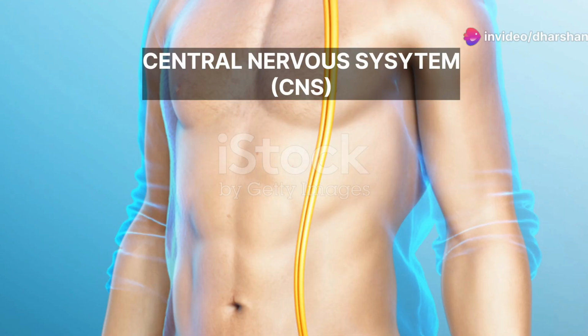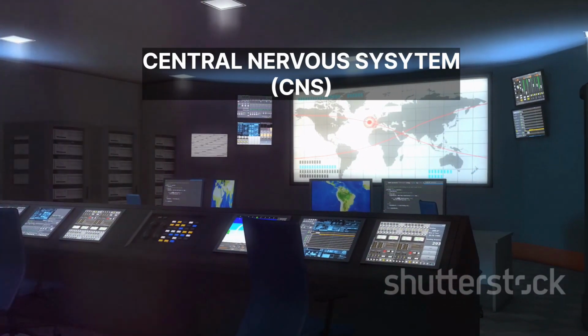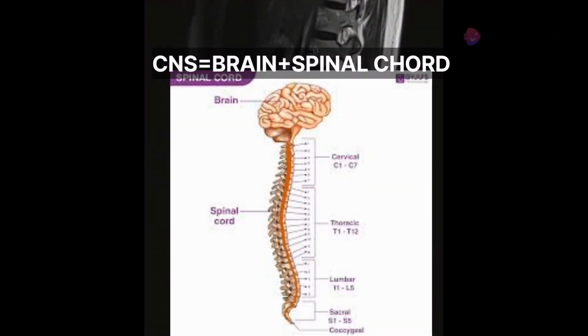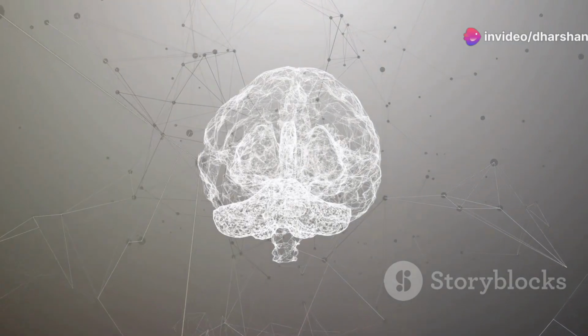The central nervous system, your body's command center. The central nervous system, or CNS, is like the main control room of your body. It is made up of the brain and the spinal cord. This system processes all the information coming from your senses. It then makes decisions about how to react.